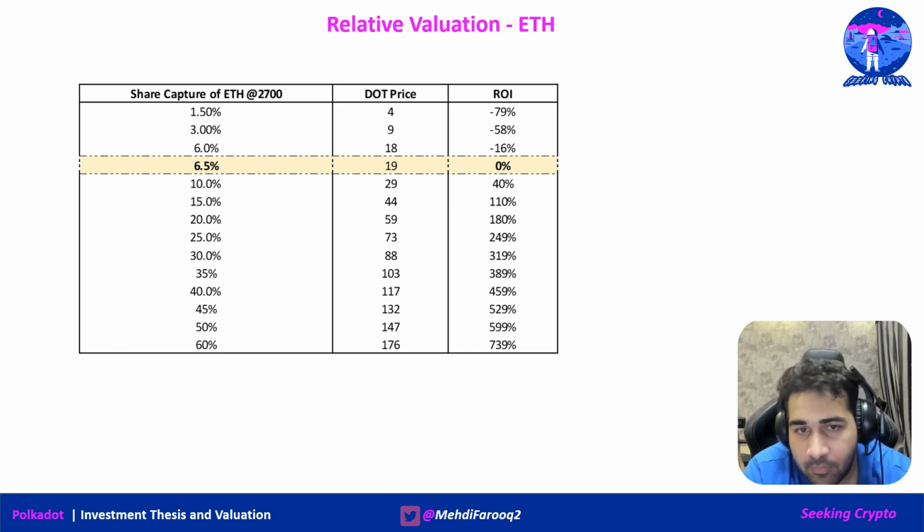Okay, so the investment thesis makes sense, but one question every investor should ask is whether I'm getting a good project at a fair value, or at a fair price. And so these are some of the frameworks that I'm going to share with you that I use for my own investment decisions. At the current price, DOT is $19 and it has around a $20 billion market cap.